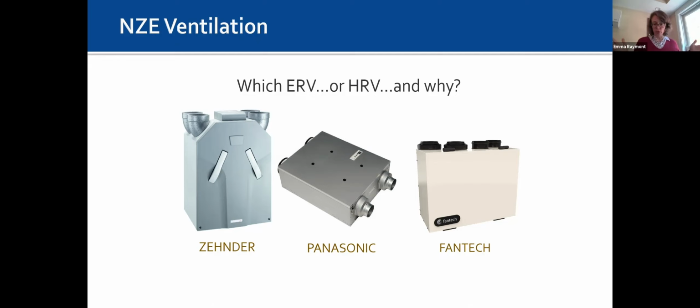There are choices for every price point. The Panasonic is probably the most cost-effective and best known. We all use a lot of Panasonic exhaust fans already. They have good controls, and they're quiet. I actually have one running in the background in my room right now.